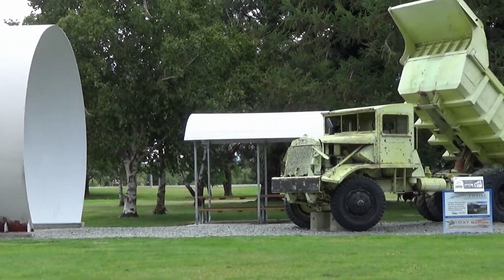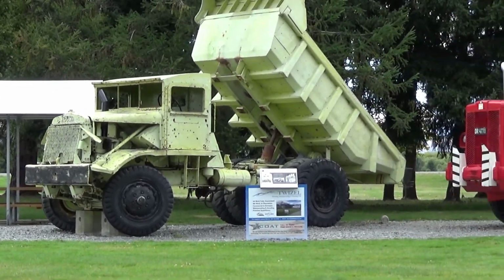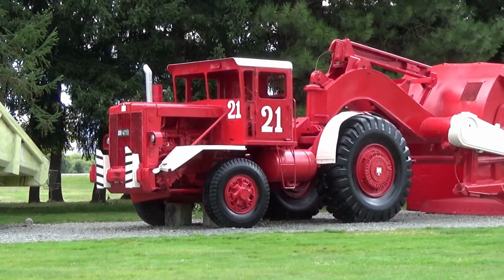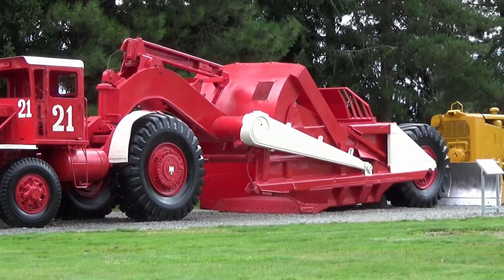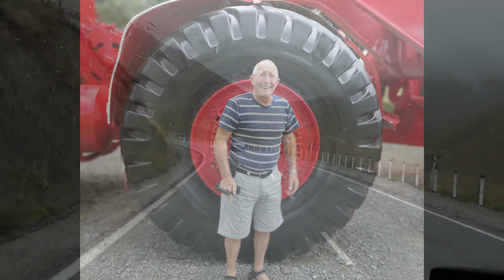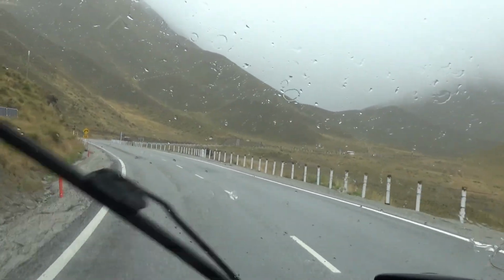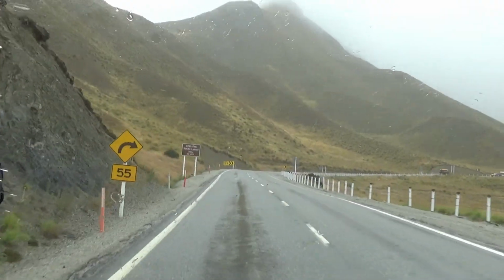We did go on to Twizel, where we found all this machinery on the side of the road, so one has to stop and have a look at it, amazed at the actual size. They look like toys when they're there, but with me standing up against the wheel of the grader, definitely not a toy. And here, believe it or not, is the rain.